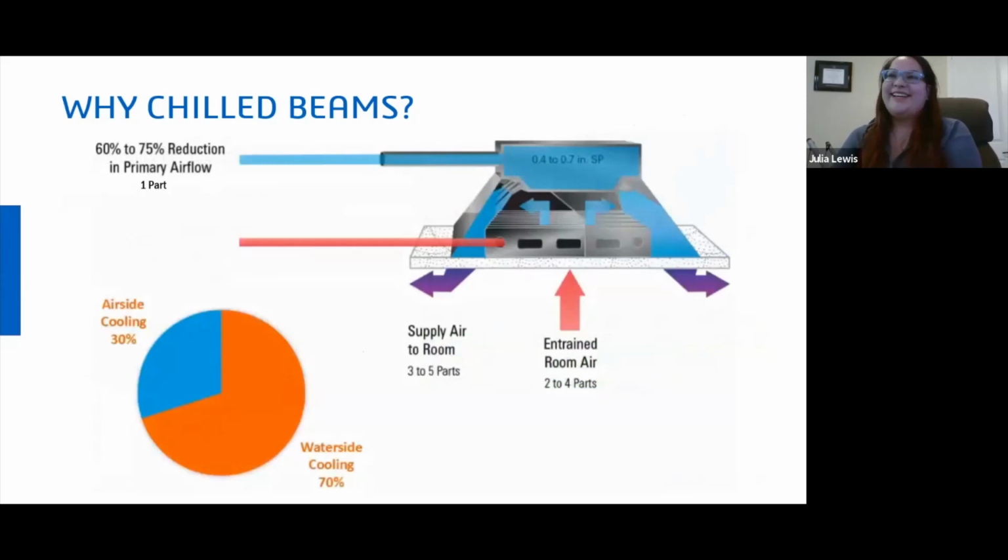The pie chart on this slide is a good visual representation of how the work is being broken down between air and water. The primary air delivered to the chilled beam unit provides all of the latent cooling and a small portion of sensible cooling. Latent cooling is removing moisture from the air, done at the air handler. And in cooling mode, around 70% of the space sensible cooling is handled by the water coil. The high proportion of water side cooling significantly reduces the size of the air system when compared to cooling with air alone. So you only have to use about 2/3.